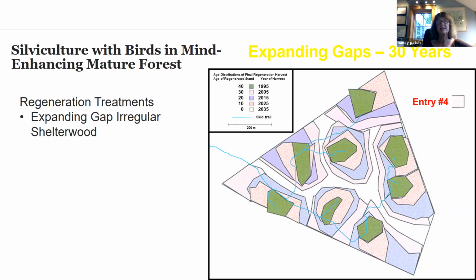The important part is that you're following through from those gaps and expanding them in each entry.